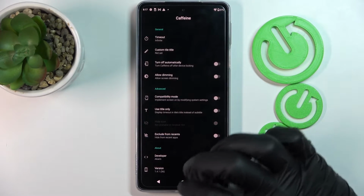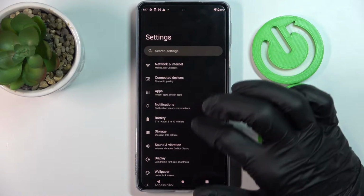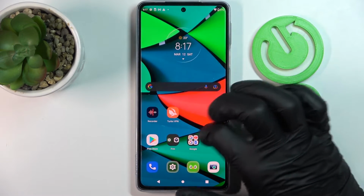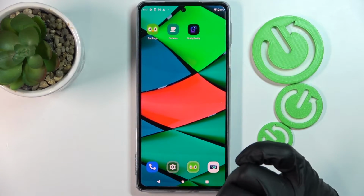Because if we go to our settings of the phone, find display, screen timeout, the maximum timeout is 30. So if you want your phone to never get locked, you can use Caffeine to do that.